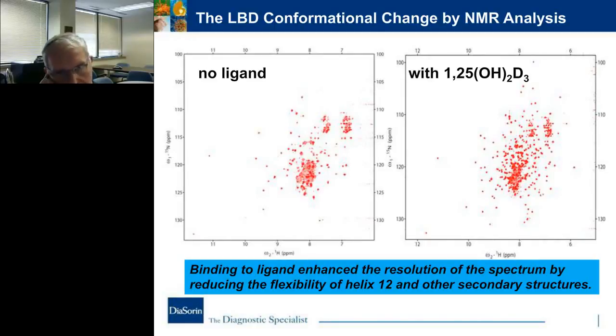So here, in the next slide, I'm briefly reporting the outcome of the study of Singarapu. Here you see on the left-hand side the LBD without the ligand, and basically there is no significant resolution. Whilst when you add in solution the 1,25 vitamin D, you start to see some secondary structure, and in particular the helix 12 of the LBD, in which the flexibility is reduced, thus allowing structures to be solved. So these two figures show that there is a difference between the LBD without and with the ligand.